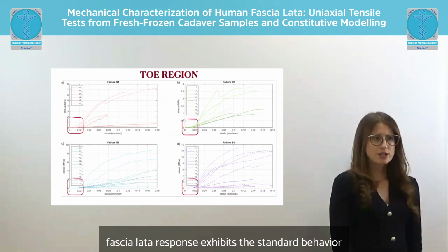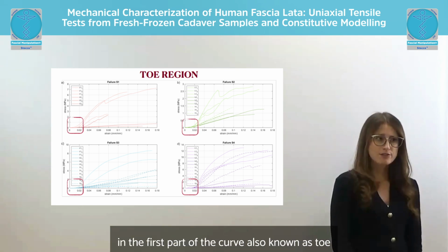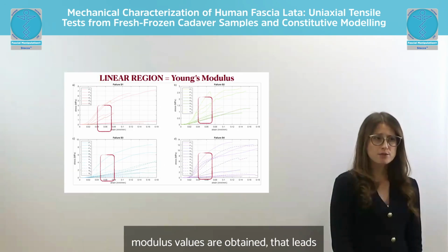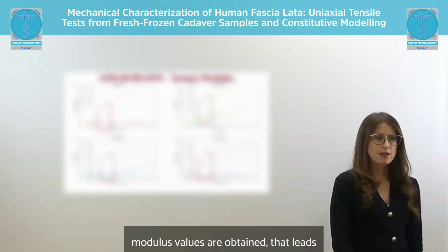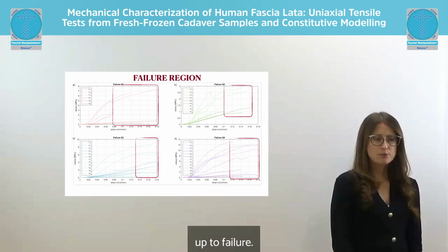The uniaxial fascia lata response exhibits the standard behavior of soft connective tissues, with increasing stiffening in the first part of the curve, also known as the toe region, up to an almost linear region, where Young's modulus values are obtained. That leads until the progressive breakage of the microstructure up to failure.